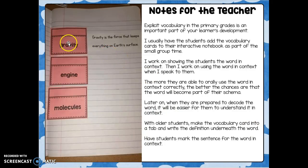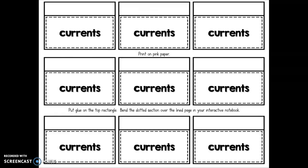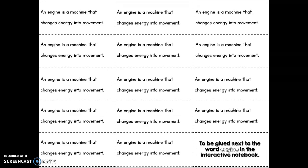When I do the vocabulary cards for first grade, I just glue this down and I glue the vocabulary word in context here. For second grade, I might put glue behind just this top rectangle and then have the students flip this up so that they can write a definition of the word gravity and then maybe highlight the word gravity in the text. And you have all of the vocabulary words. There's not too many, but you have the vocabulary words and the word in context.